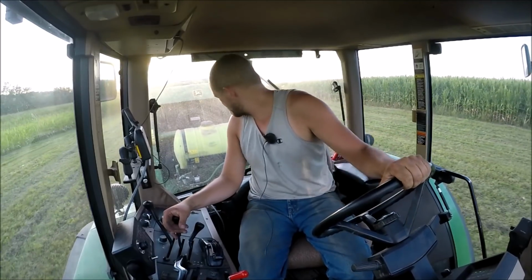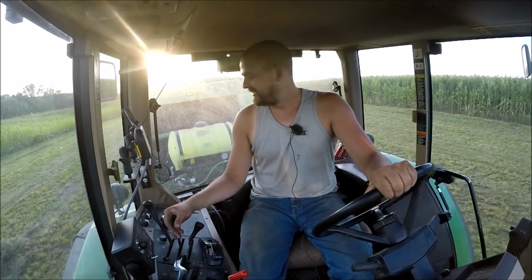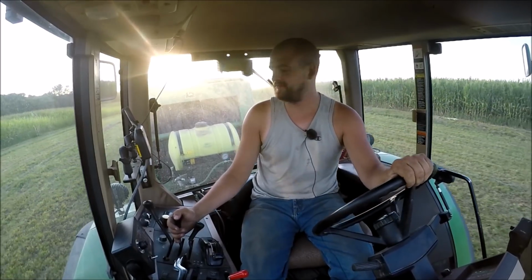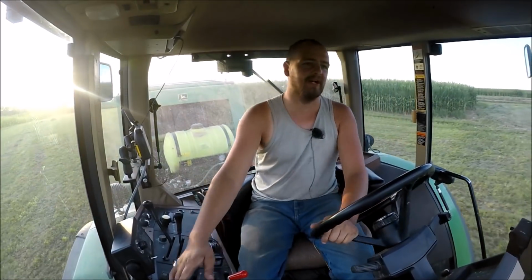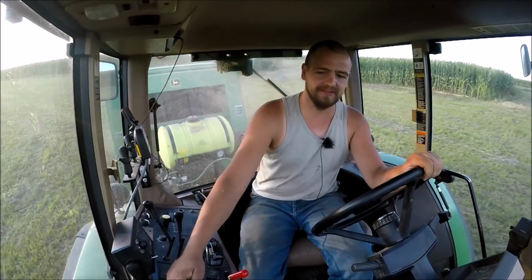Well, as you can tell, I'm dragging the baler behind me. Well, maybe you can't tell. The window's kind of dirty. Ryan unhooked the merger earlier, and I guess he got a bunch of oil all over the back of the window. Well, it's pretty obvious. And that dirt, for how much dirt I'm throwing up right now, it just sticks to that oil.